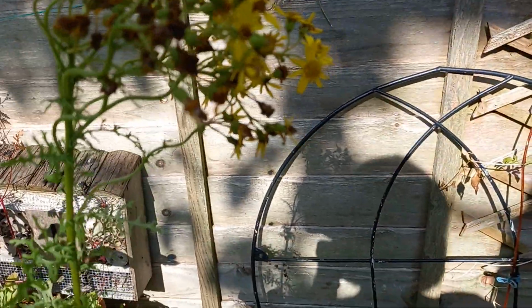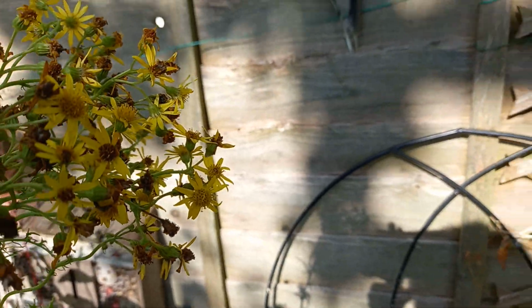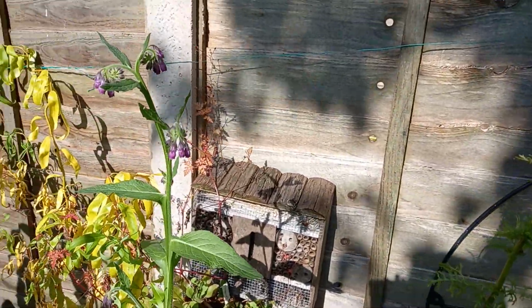Nothing. It's been visited by insects, and there's a little insect on it now. I think it's too small, but they're popular with the insects, but sadly no caterpillars this year.